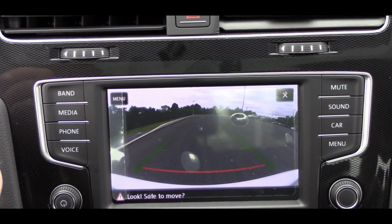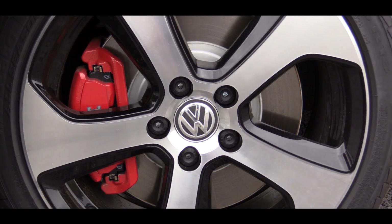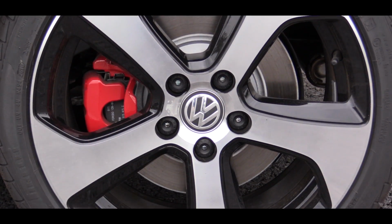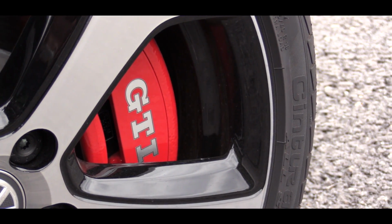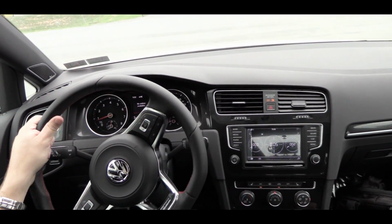But then anyways, that of course segues me into safety. So to start, like I said, there are anti-lock brakes with 13.4-inch vented discs up front and 12.2-inch ventilated discs in the back. There is electronic brake force distribution, engine braking assist, and hydraulic brake assist. There's electronic stability control and front side and side curtain airbags.